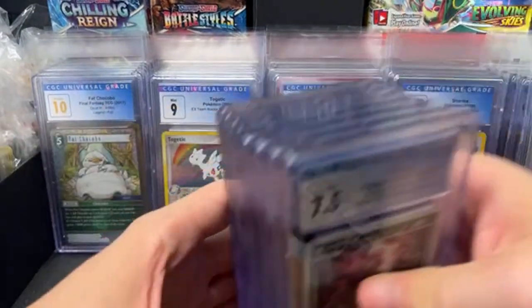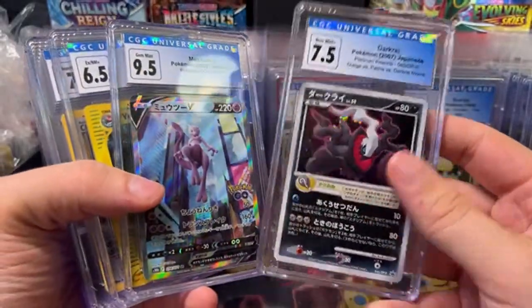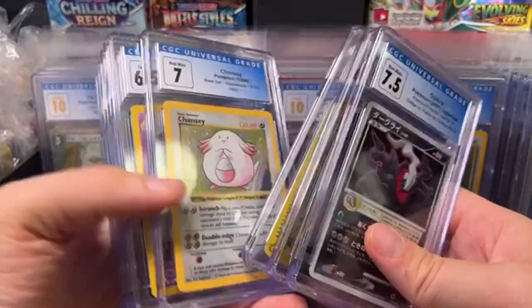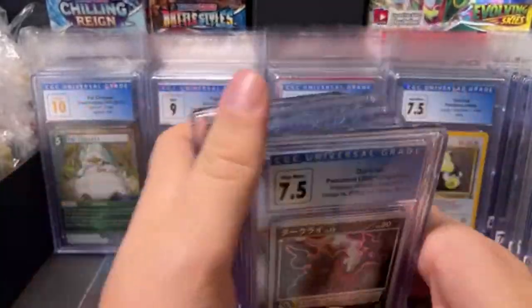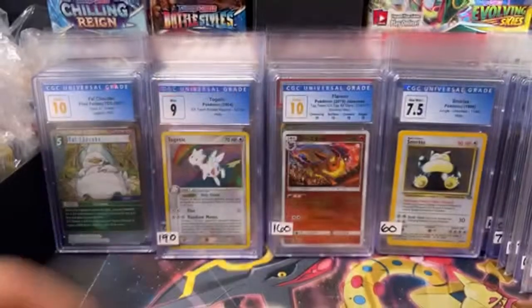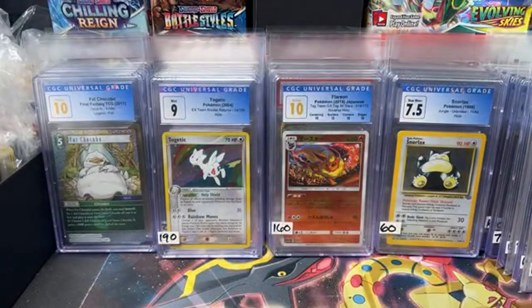Here's some more. So we got Darkrai 7.5. He's much cheaper. Mewtwo, Venusaur, Cloud 9.5. All right, so we got some cheap slabs in here. Those lower grades always mean cheaper.